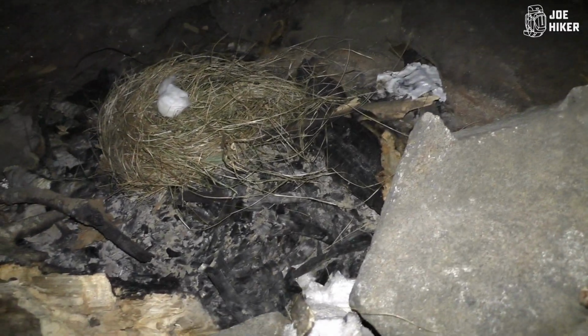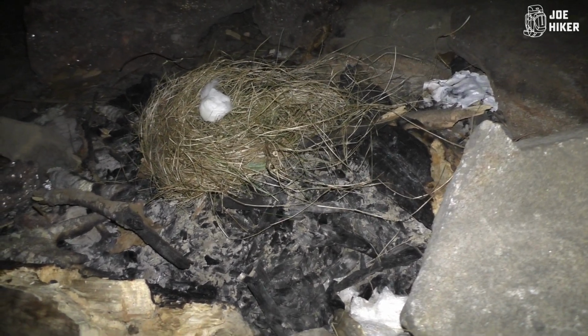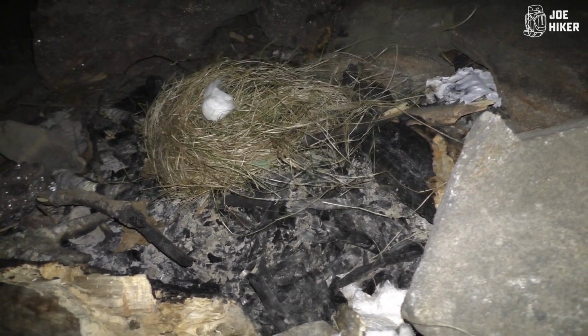Alright, so I've got this grass nest here with a cotton ball on it that's soaked in Vaseline, so let's see if we can get something going.